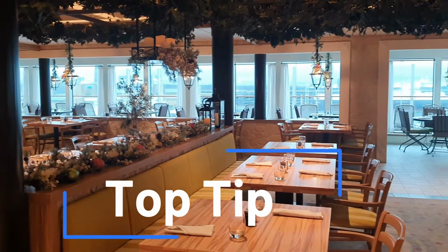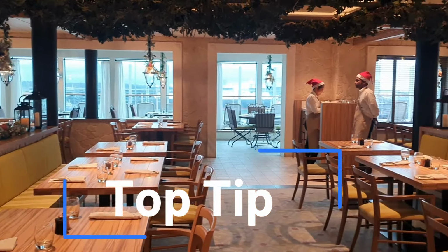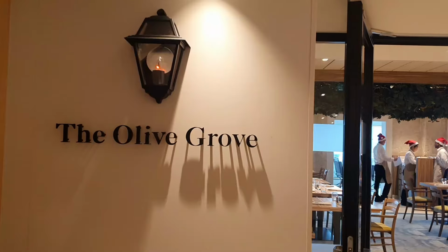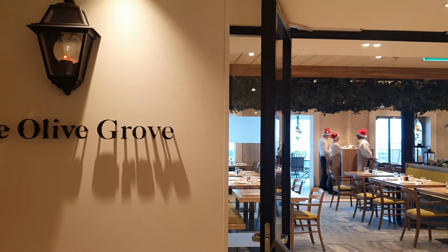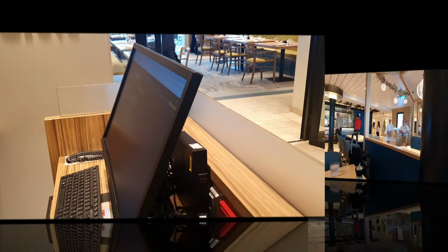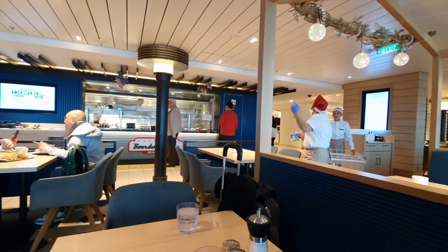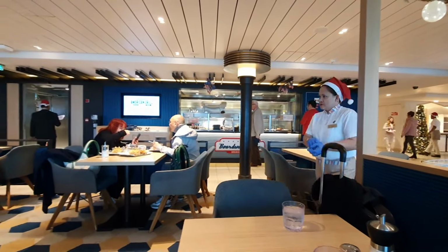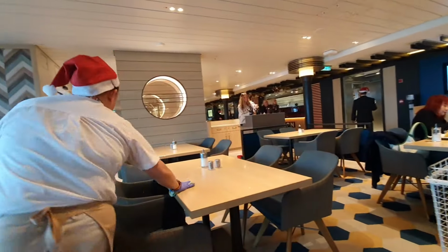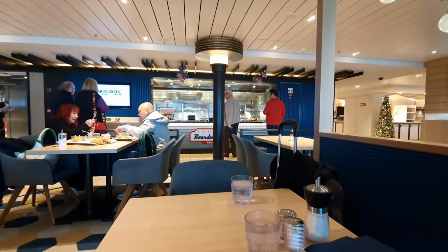Just off the main atrium is the Olive Grove restaurant. We took the opportunity to book all of our specialty restaurants there for the dates and times that we wanted, while they were still available. Next to the Olive Grove is the Keys, a handy place to grab some lunch as we waited for our cabin to become available.